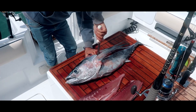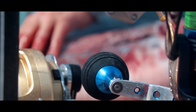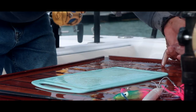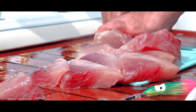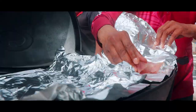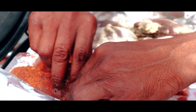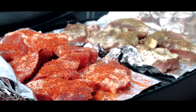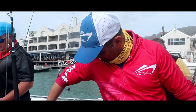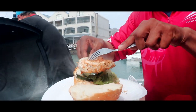Now few things beat cooking fresh tuna as you arrive back in the harbour, and Monish is geared for this, having its own little Weber gas braai on the boat. That looks delicious, absolutely mouth-watering.